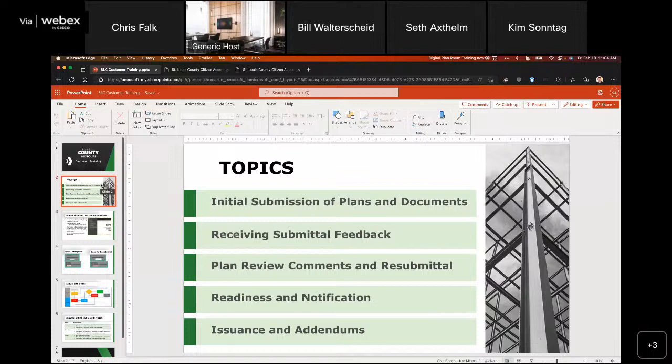Next, we're going to take a look at how plan review comments are going to be communicated with us. What do we have to do once we receive them? And how do we get our resubmittal back over to the county for review? Once plan review is complete and we're ready to move forward, we're going to take a look at some of the communications we'll receive in relation to permit issuance readiness. And then lastly, what happens once our permit's issued? How do we get our approved plans? How can we download them and receive them? And then ultimately, if we do potentially have any addendums that need to be submitted, how do I go about doing that with the new process? So with that, we'll go ahead and get started.